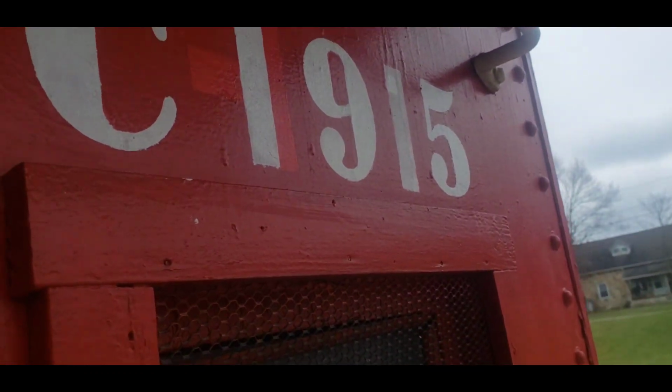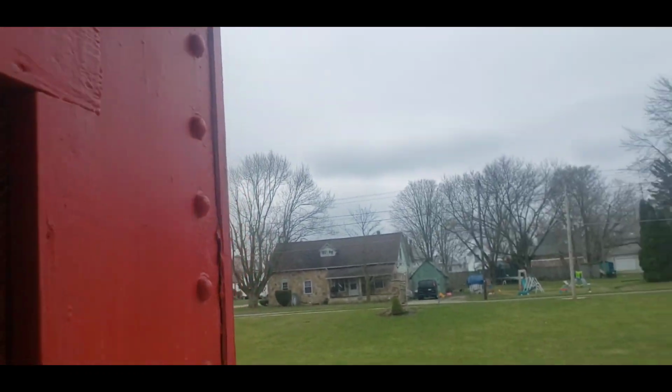It looks pretty nice in there. It looks different than ours. C1915.